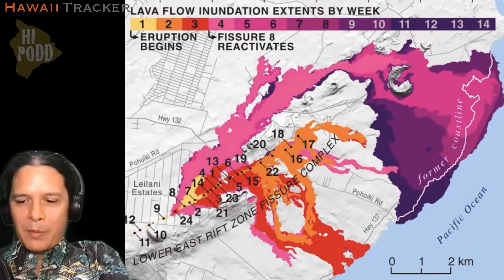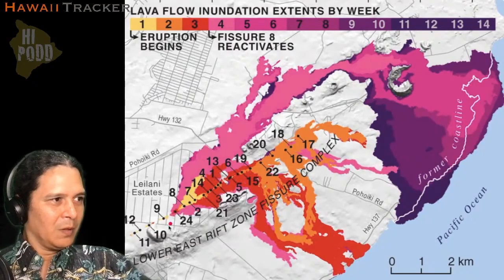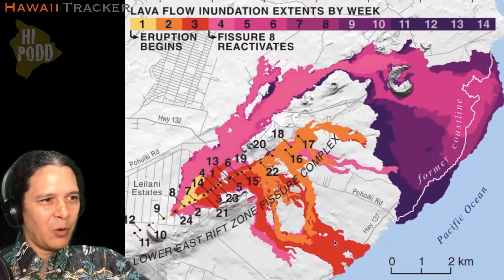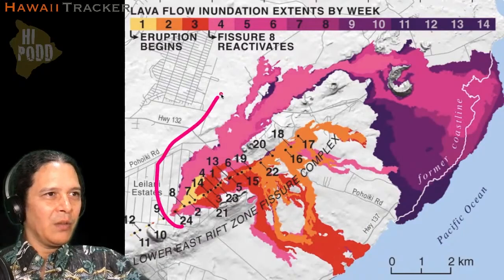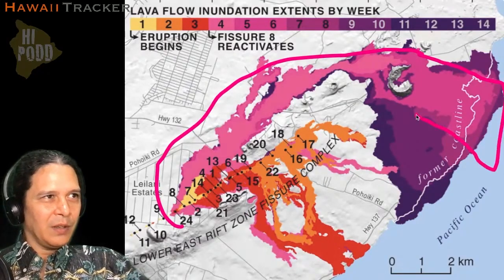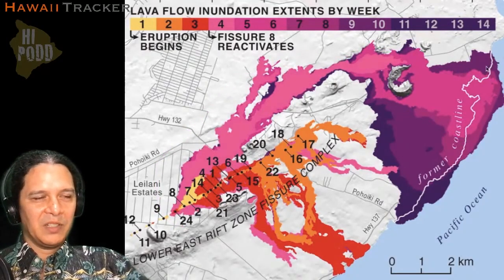All right, a little bit more of the recap here. Flows by week. We have here yellow was that first week of eruption, moving to orange. The second set of fissures that occurred in that lower part of the rift there. Third week, ocean entry. Fourth week, pushing east towards Kapoho. The fifth and 6th weeks, right, where it stays. You can see we get into the purples in the later parts as the lava delta is expanding to the side.